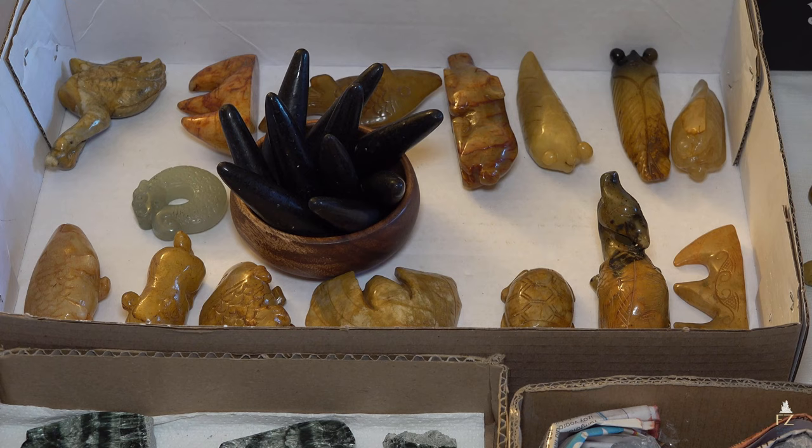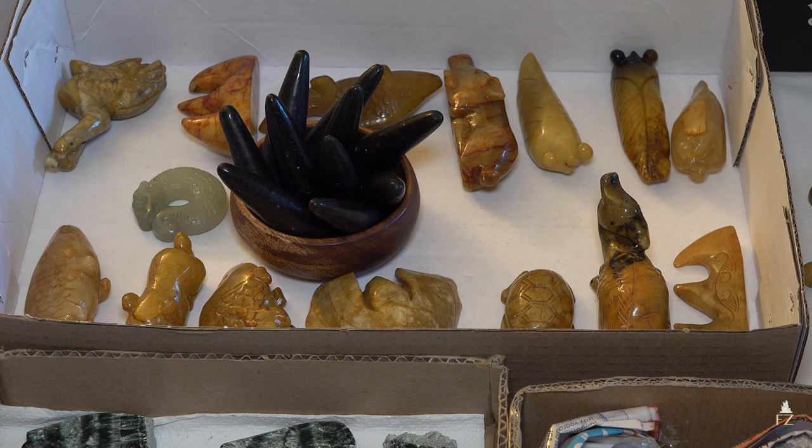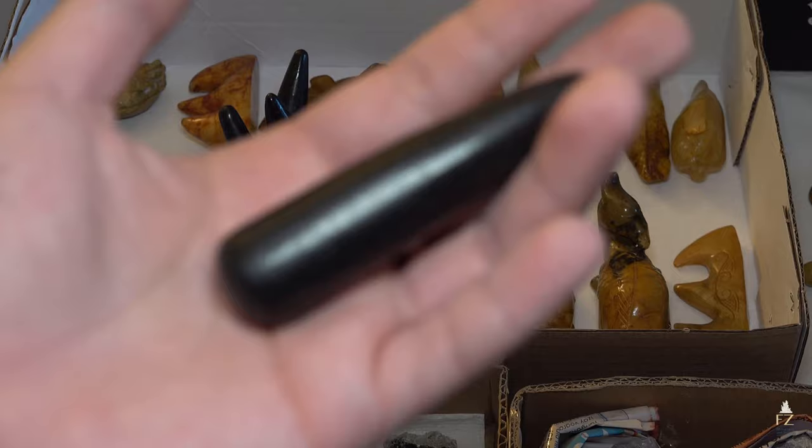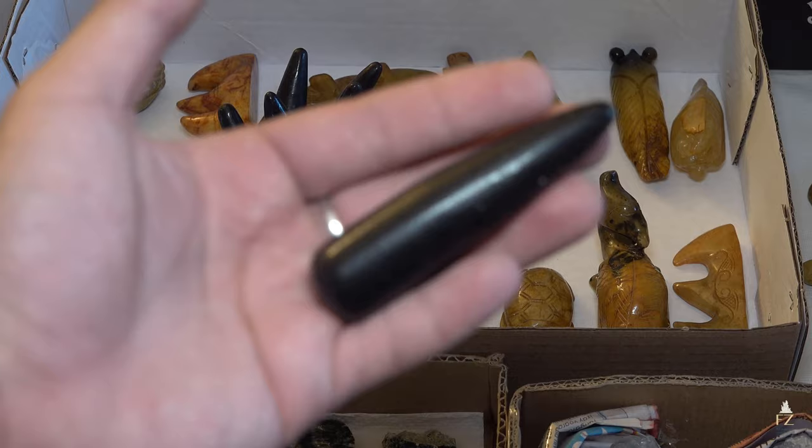And Numite was one of those minerals that's been hard to get because none of it's coming into the U.S. right now. I had Numite a couple years ago and they sold out fast, and people asked me, hey, do you have any more? I said, no, I'm sorry, I just had those pieces and they're gone. So now I got more. These are wonderful. These are about, let me get this in focus.